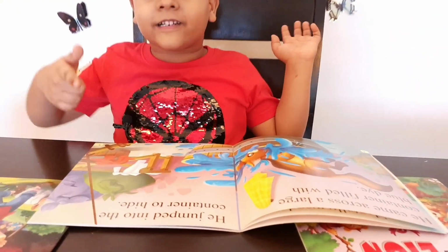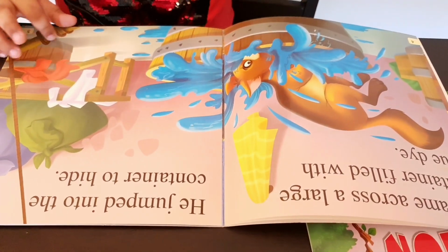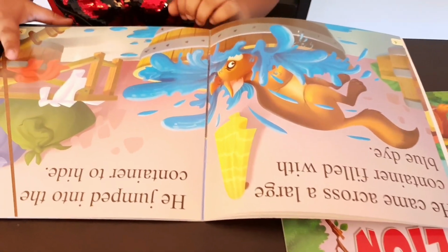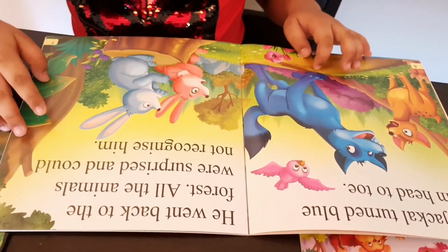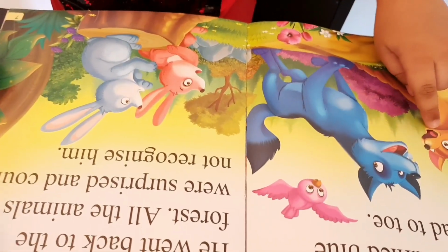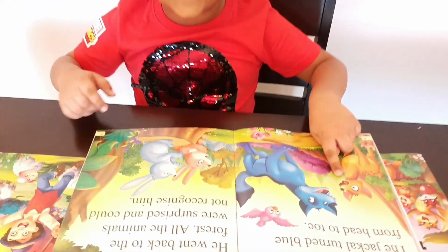I would like to read it all day. Would you like to read it all day? Answer in the comment box below. So let me show you more. Can you see? It's really good. And look how this deer is doing. I could copy it. Does that look like the deer over here?